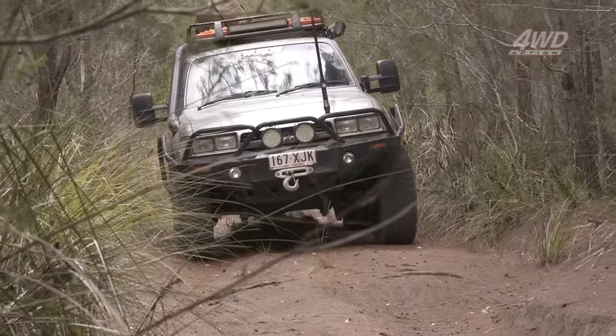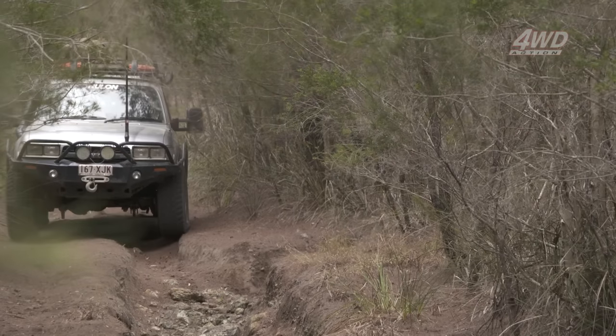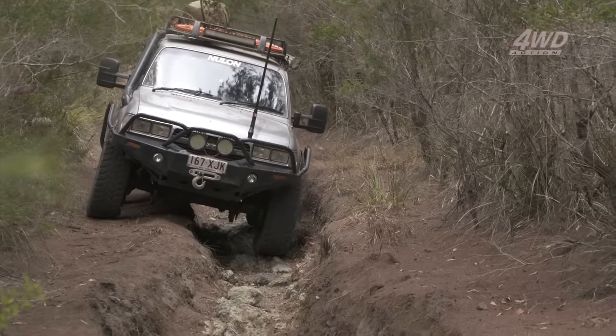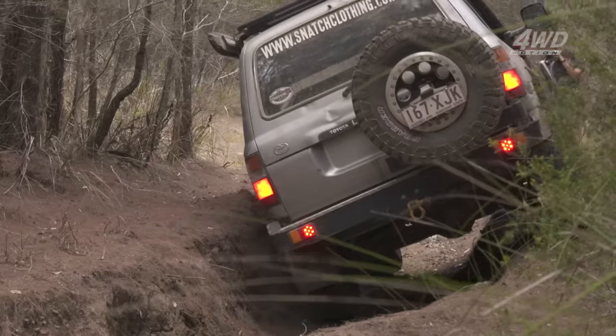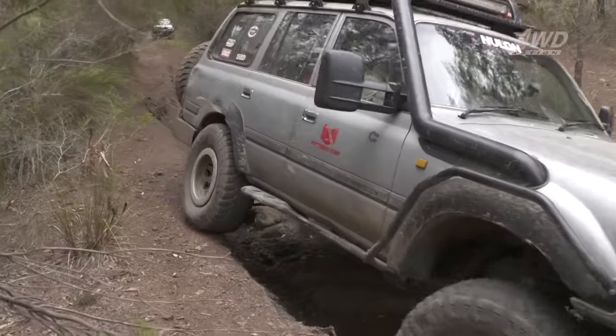Right, boys, got a huge rut. It's almost like someone's taking an excavator down the middle of the track here. What's your plan, mate? Are you going to straddle it or are you going to go up the guts? Yeah, I'm going to try and just put one wheel into it, because it looks quite wide. It's a little bit off cambered, but there seems to be plenty of room. You're on quite an angle there, but it looks pretty safe. Massive rut down here, though.